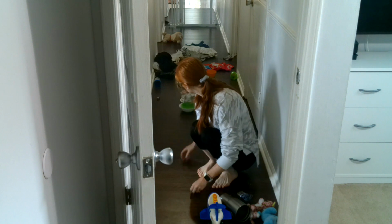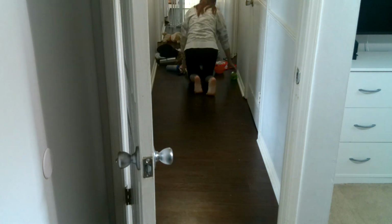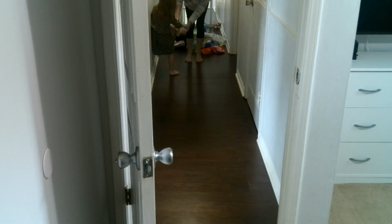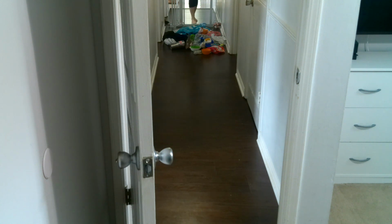Now I'm just kicking all this mess in the hall down towards the end because y'all know how I do it. I always just let it keep snowballing and we'll sort it all once we get to the end. I looked in the office and it was spotless, not a single thing out of place in there. The bathroom only had a wet towel and then the trash to take out, so those rooms were almost entirely done.